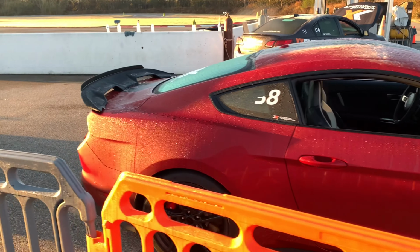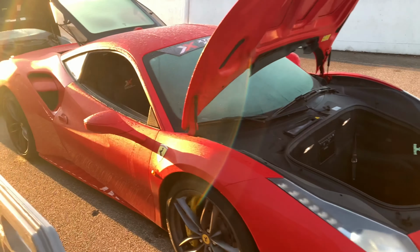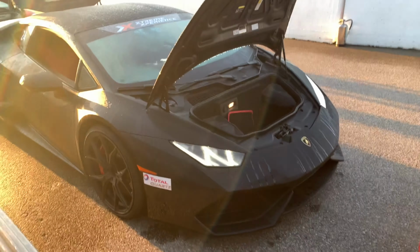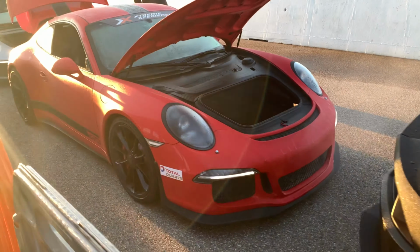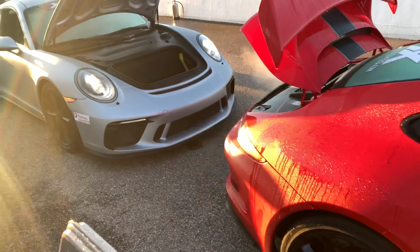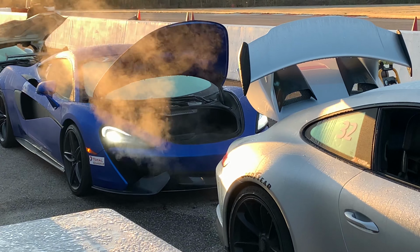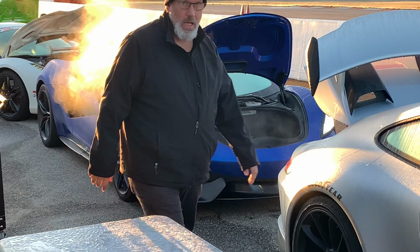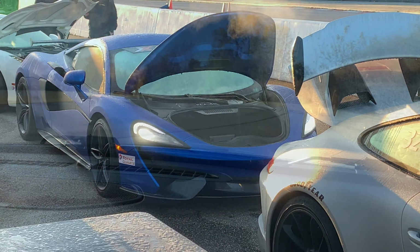2020 GT500. Ferrari, probably a 458 or something like that. Here's the Huracan. Fantastic Porsche. Another fantastic Porsche. And yes, there's a McLaren here also. Beautiful McLaren.